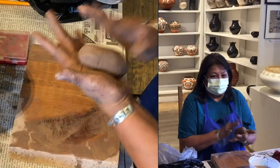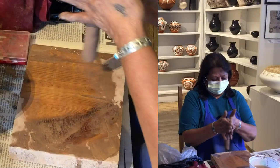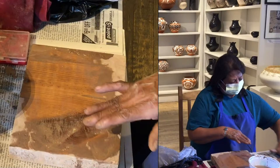So this is for my coil now. And then I just rolled it out like this with my hands. And then I lay it down on my newspaper and roll it out, just like a Tootsie Roll or something.